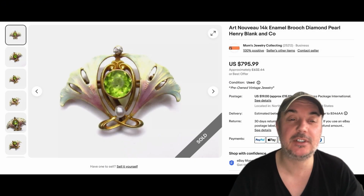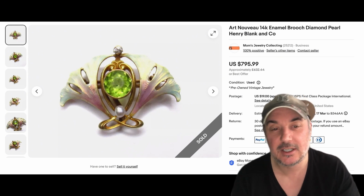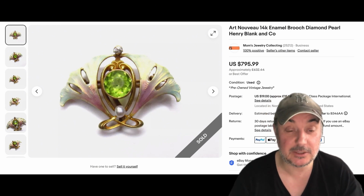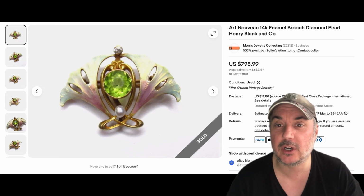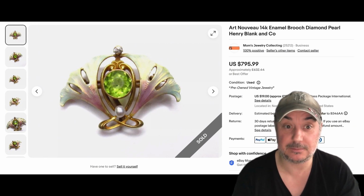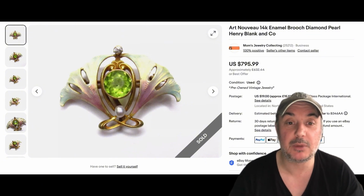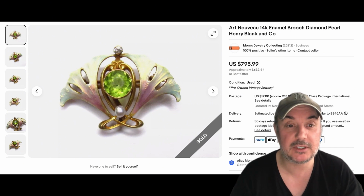This next one absolutely screams Art Nouveau, doesn't it? As soon as you look at it, it's got that look. It's just, for me, really nice. I really like this one. And this is actually precious metal. This is 14 karat gold. So this will be stamped 14K or have a hallmark somewhere on it. And it's actually made by Henry Blank and Company. Now, I haven't heard of that make before, but you can tell by the quality of the brooch just by looking at it. They're a very good maker, very good quality. So it is one I'm going to start looking out for.